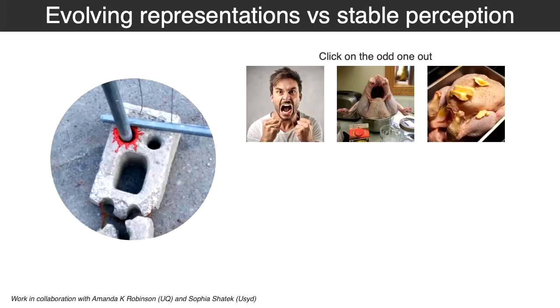Anyway, I'm currently working with some collaborators at the University of Queensland to examine these temporal effects and their link to perception in a little bit more detail. So this project has started with a really cool behavioral task that I'm really excited about. It's an oddball triplet task. And what we do here is we just show participants 3 stimuli and ask them to tell us which is the odd one out.